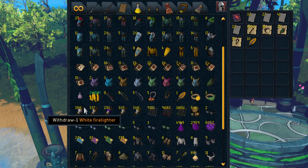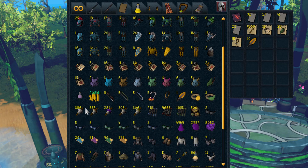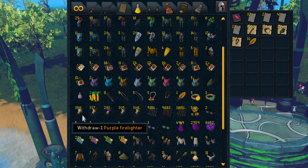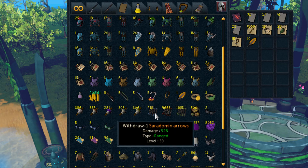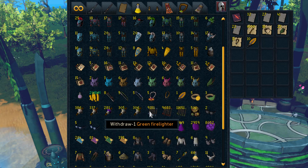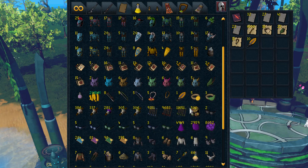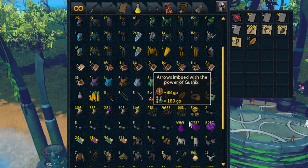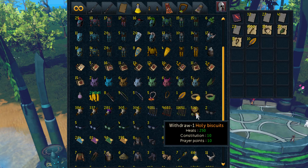Not that valuable. Next to that we have some fire lighters, which I dropped most of the time in my first 2 years of clue hunting, so that's why there are not that many in there. The same is with Saradomin arrows. I started collecting them quite a bit earlier than the fire lighters. I have quite a fair amount in there in my tab as well. Not enough for the price tag. I think 88 GP each is a little bit on the low side.